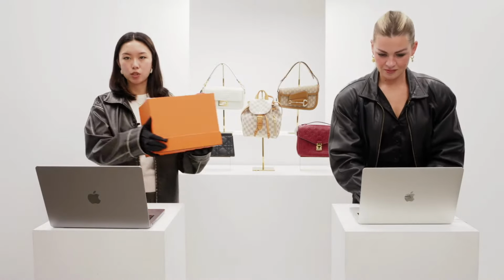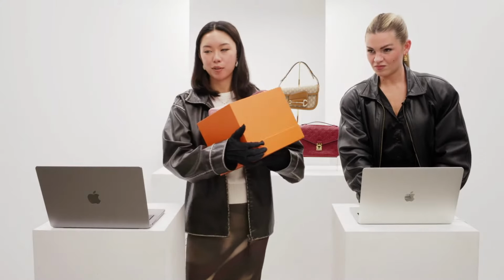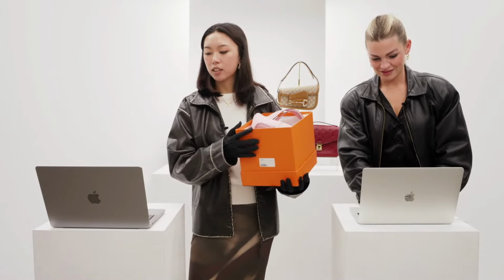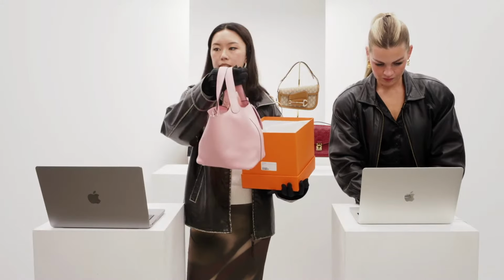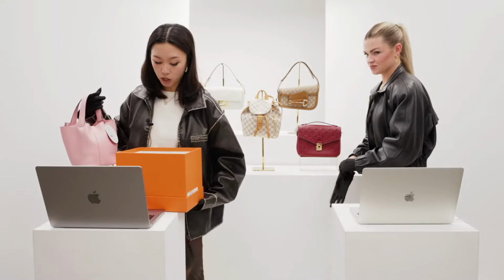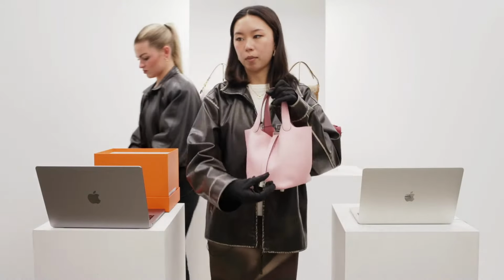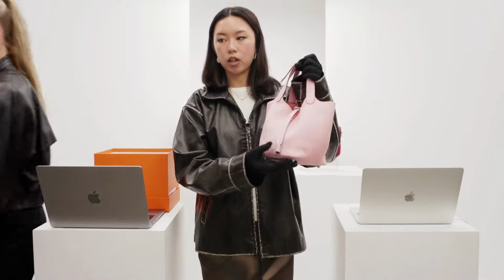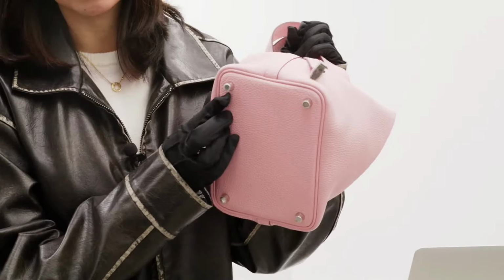I know you guys saw this orange box, and I know that you were excited for it because everyone always is. This is an Hermes Clemence Picotin Lock in Rose Sakura. This is the PM size, which is size 18. It does actually come with its box and its dust bag. Such a great gift. Something I really love about this is it also comes with the lock, and the studs still have the protective stickers intact.